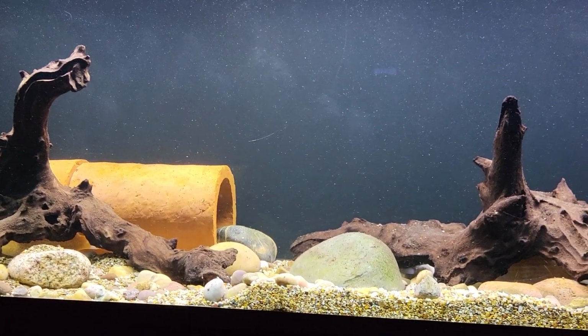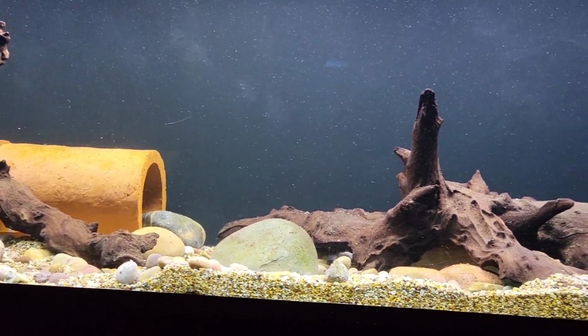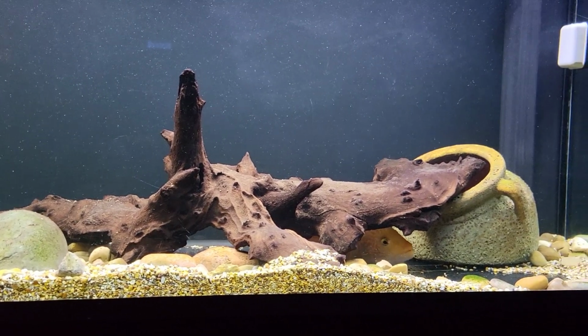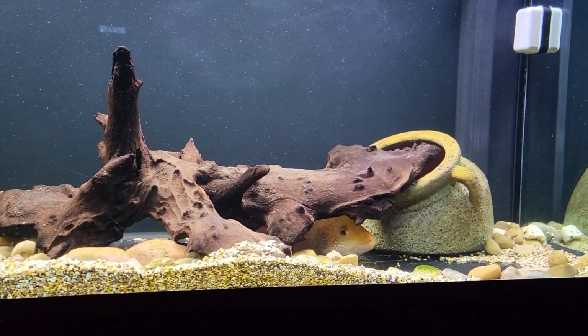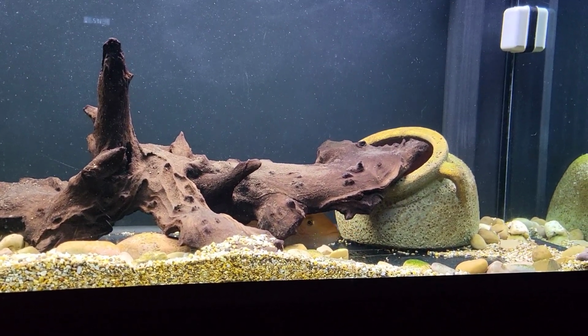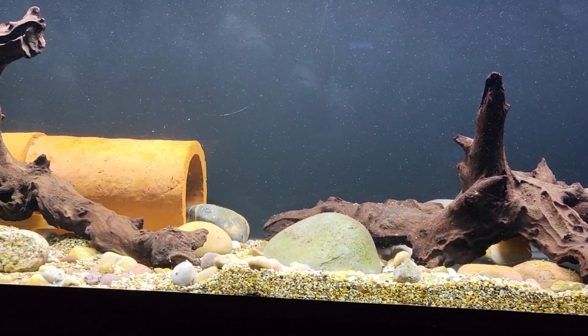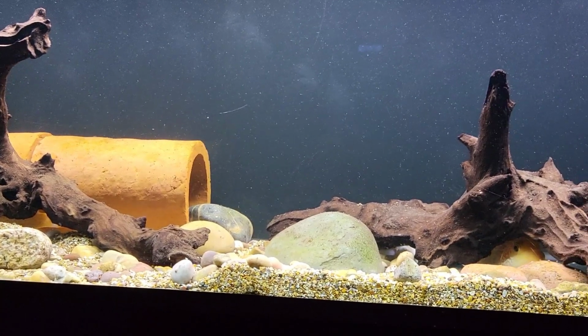Yeah, that was quick, wasn't it? Ain't I efficient? Super efficient, me. So we got that done sharpish. But I think I've frightened the fish. There's Rufus looking out underneath his piece of bogwood, and the female's still in her pipe. So it's going to take them a while before they come out.